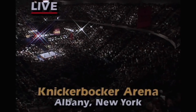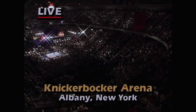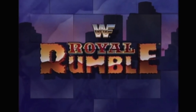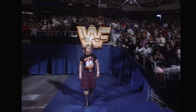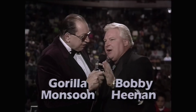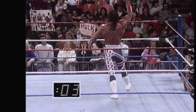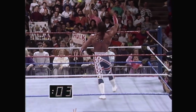Albany, New York would host the 1992 Royal Rumble on January 19th with a packed house of 17,000 in attendance. And wouldn't you know, same logo, same ring area, and same entry area. Well, there is the addition of a blue curtain that the wrestlers now walk through to enter the arena. We see the WWF logo return for wrestler introductions, but now it's been removed from the commentary team. The countdown clock is also changed, now featuring that old NBA shot clock style.